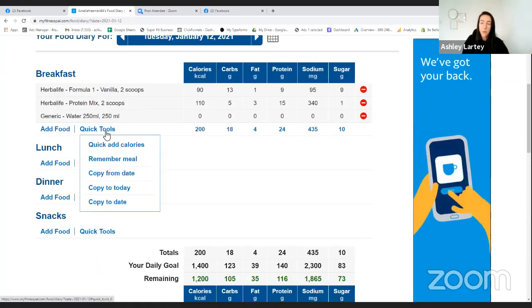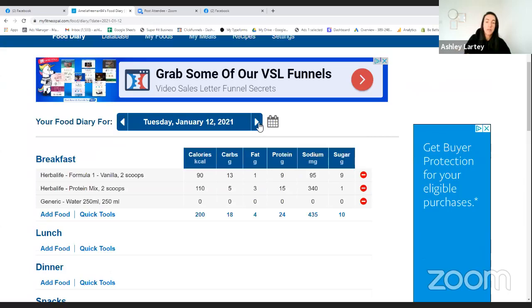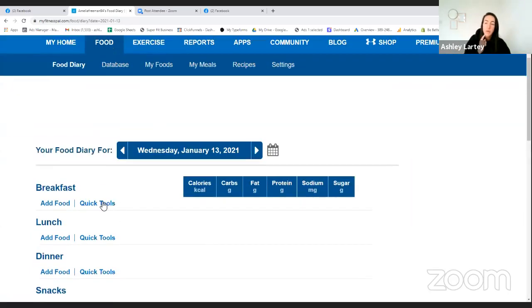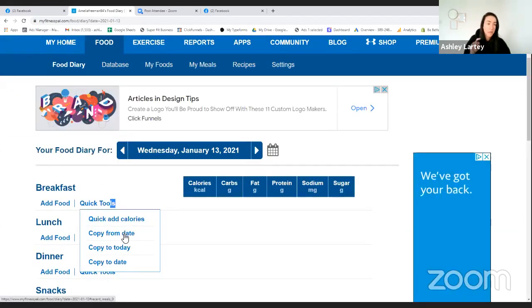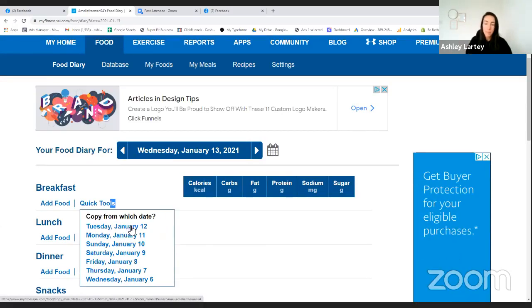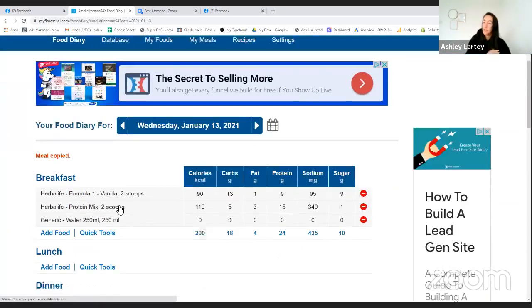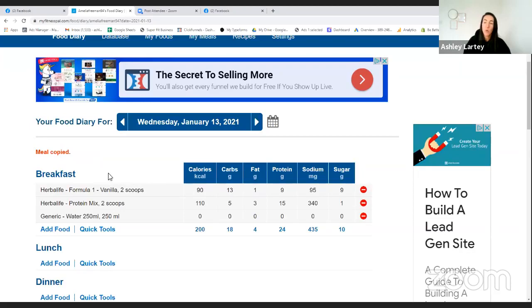You can use quick tools. So say that's breakfast today. If you go to tomorrow, you can do quick tools and copy from a date. So you can now copy your breakfast from yesterday. Now, bam, already in. So you've got your shake, PDM and your water already added in from yesterday. So you don't need to go through and click again. So you can then do that for the whole week, breakfast sorted.